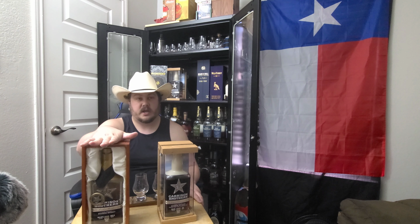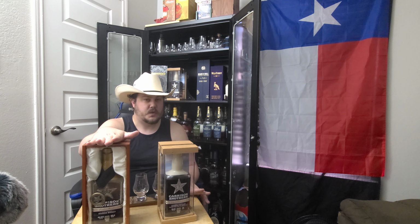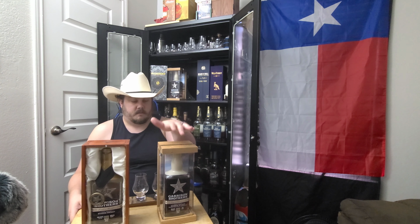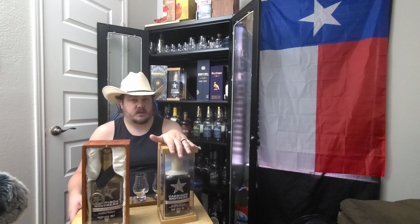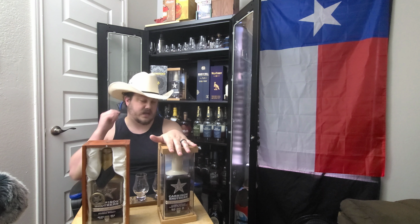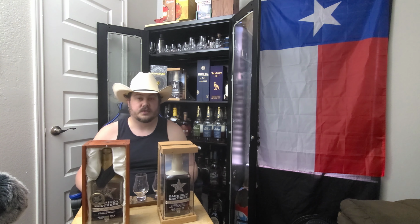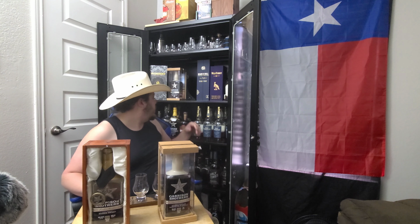I have 4 different Cowboys from 2020, 2021, 2022, and 2023. I saw this for 2023 and I passed on it because I wasn't too sure on Garrison Brothers at that time. They're very expensive. I know that's one of the biggest downsides is their cost. A lot of people say, and myself included, will say most of their offerings probably aren't worth their cost.